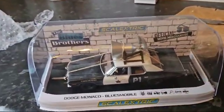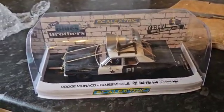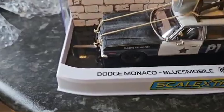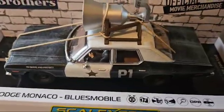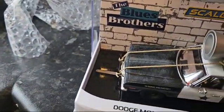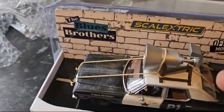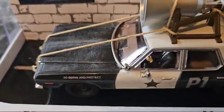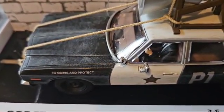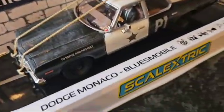Now, the thing that put me off for a long time was that speaker on the roof, and I'm still not a big fan of it, to be honest. But what do you do unless you're going to destroy the actual model? I have seen one on social media, but it leaves holes in the roof. Okay, yeah, you could fill the holes with filler and stuff, but kind of takes away the.